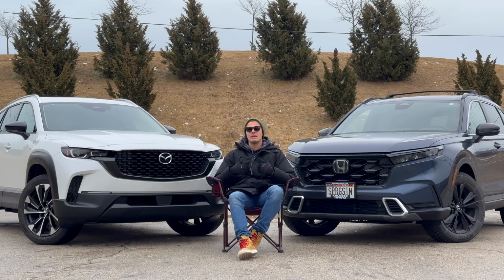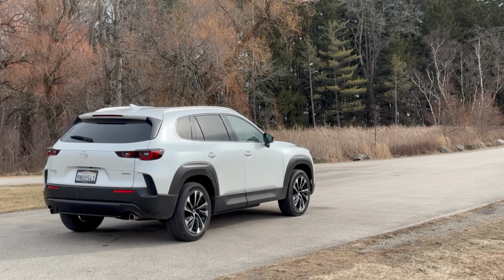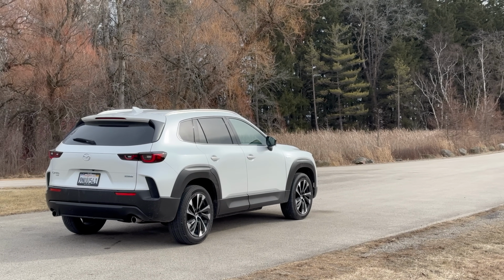But it also, in my opinion, and again, styling is subjective, it cheapens the look of this car. This is a fantastic looking car, and it would look even better if you just had normal wheel arches that were body colored.